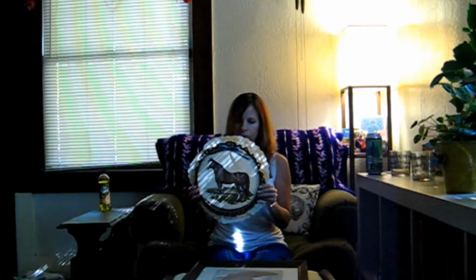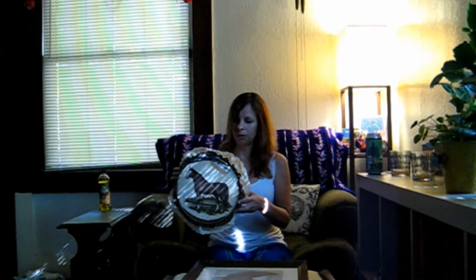Next I have this homemade, I don't know if it's hand painted. I'm guessing it's probably just some fabric that somebody put into a needlepoint frame and put ribbons and lace around it, but that's going to go up on Etsy for anybody that's into collecting horses.